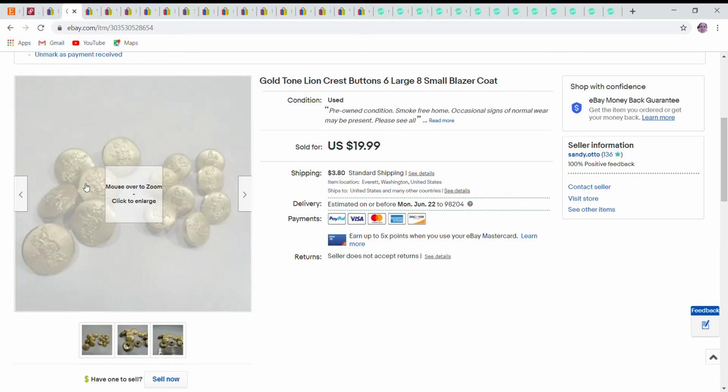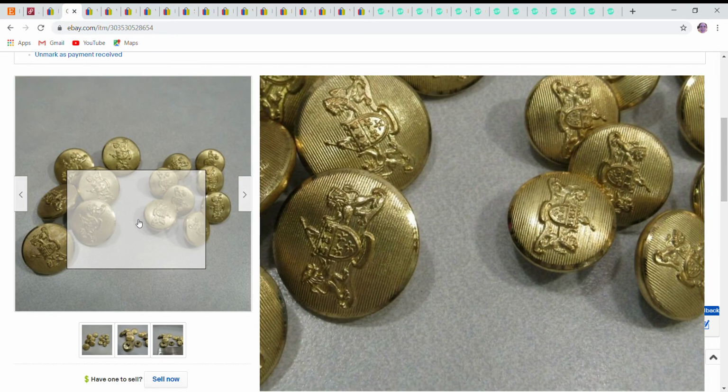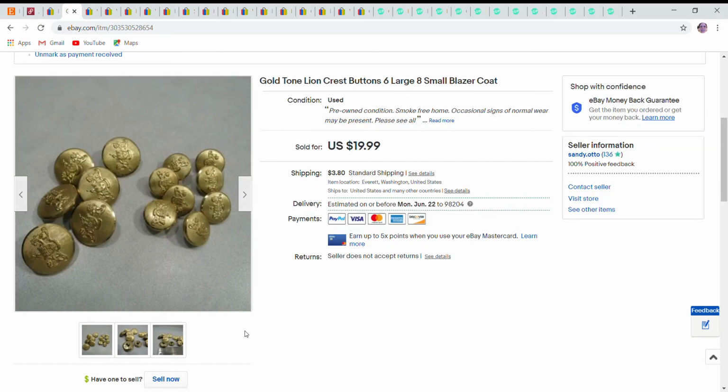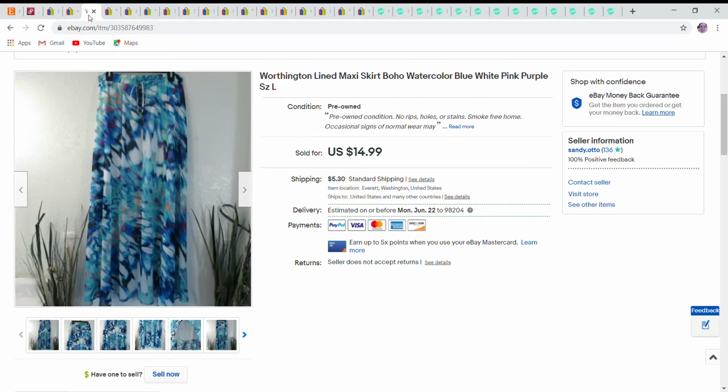They had this really neat kind of lion crest design on them. And so I was very happy that someone else thought they were really neat. I thought they were neat. And hopefully they have a really neat blazer or sweater or something they're going to use them on, because I thought they were really, really interesting, very unique.